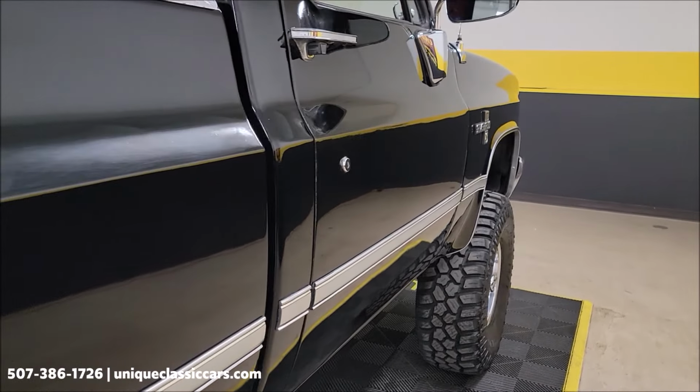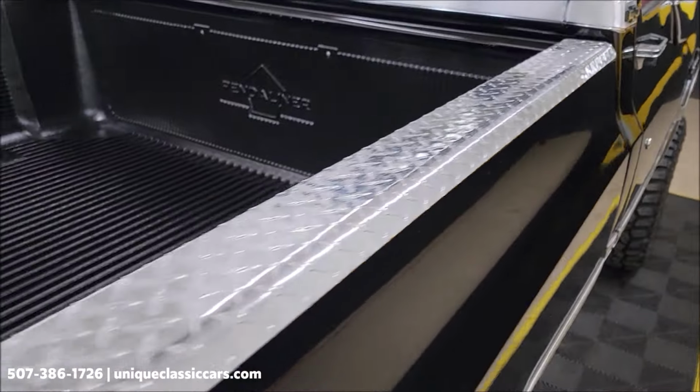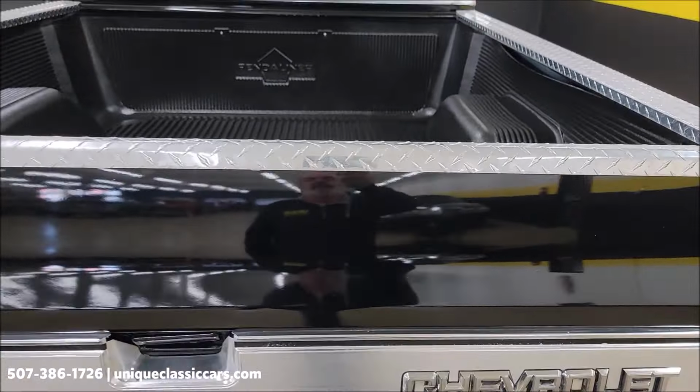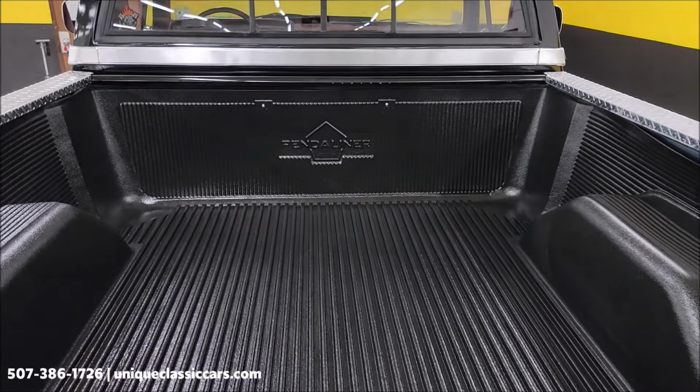You can see how straight those long panels are in this truck. Bed rail protectors, as well as tailgate, and of course, bed liner in it.